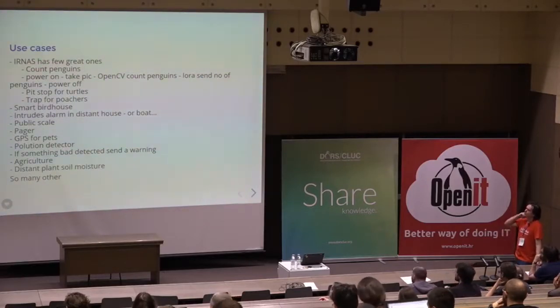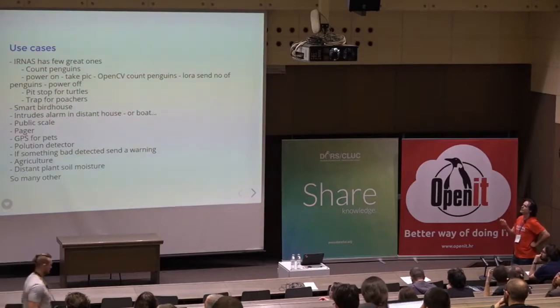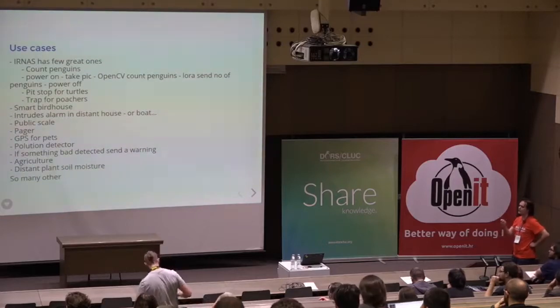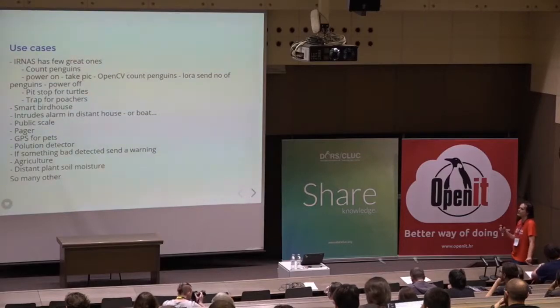At our exhibition we made a scale that is public, so you just measure your weight and it sends the data to the network. You can put something like that in public places where people run and want to see their weight. One good example is a pager, which just sits there until you get some mail or something, so you don't have to walk around with your phone. You can just have LoRa and it will report to you when someone is calling you.